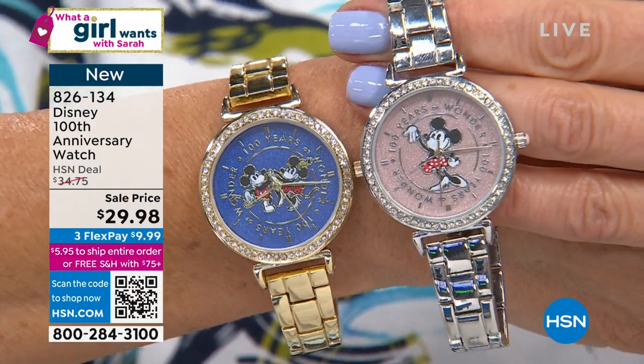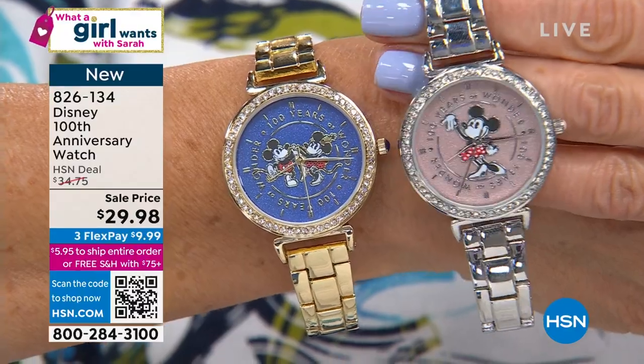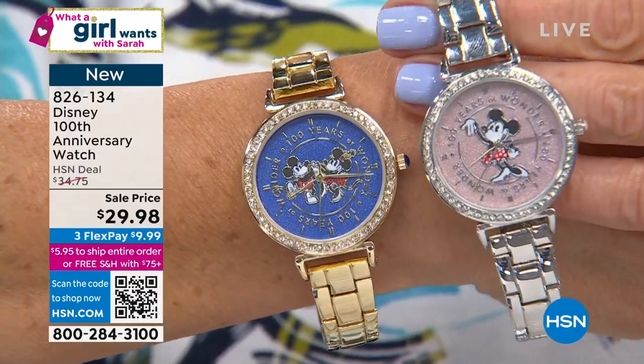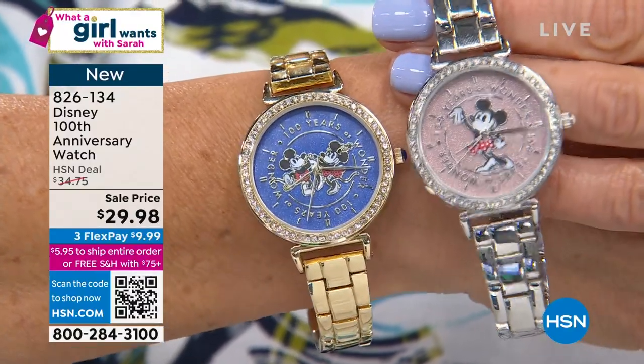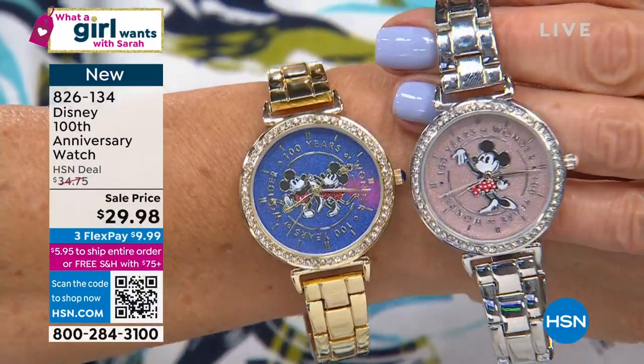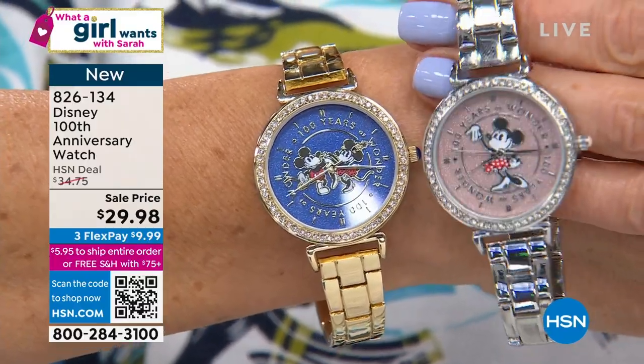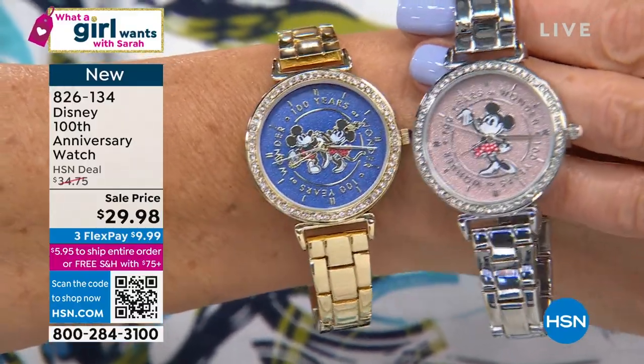This is the first time we've ever done a glitter dial. You have the glitter pink dial, the glitter blue dial. Look at the gorgeous Austrian crystals around the outside edge. Those hands actually glow in the dark. These timepieces are made by AccuTime. You know that brand. They come with a 2-year warranty. Inside, the movement, Japanese movement, accurate, accurate, accurate.